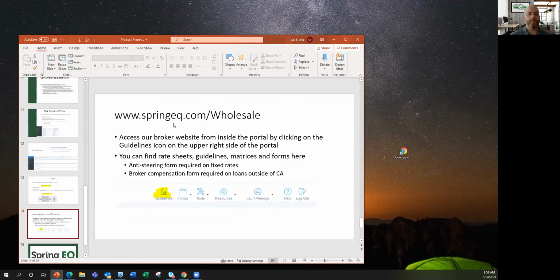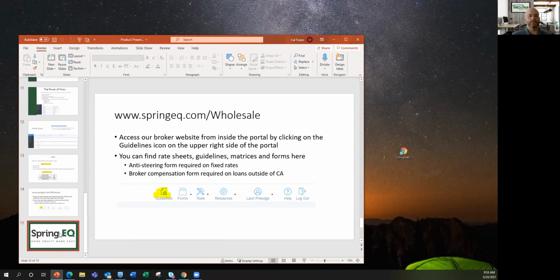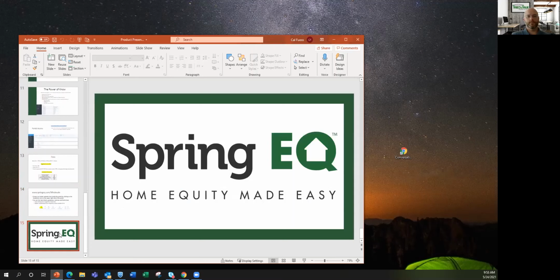And then lastly, here's our website again. You can access our portal again through the website, or you can go into the portal directly through that other document. And if you are in the portal, all you have to do is click on guidelines or any of these icons, and it will also take you back to our website so that you can access any forms, any compensation issues, any questions that you have about rates, guidelines, matrices, things of that sort. And I'll just, at this point in time, open it up for questions.